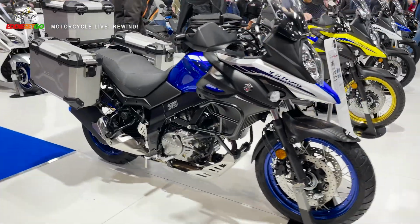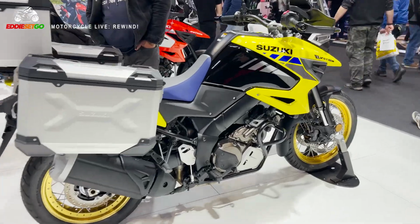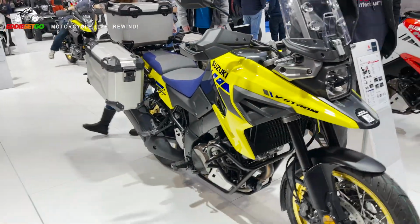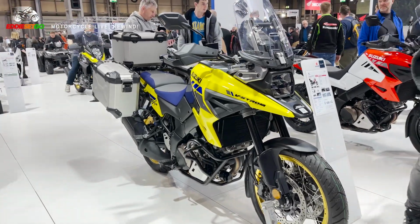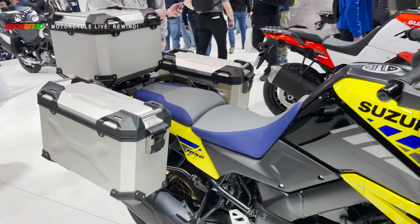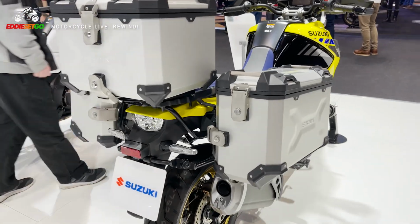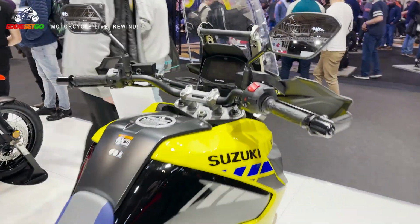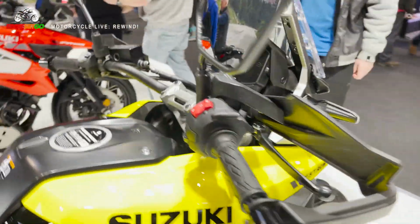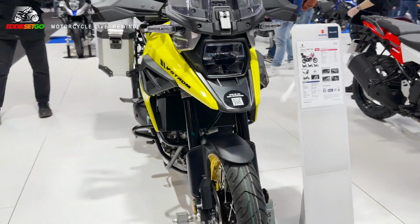So here we have the 650 version of the V-Strom, and let's just bring it across, and we have its bigger brother, bigger sister, the 1050. Now this certainly looks rugged. Got these gigantic front forks here, all the guards around it. This particular model is also obviously draped in all the accessories, and got a bit more of an up-to-date high-tech look, a TFT display at the front there. LED lighting going on as well.